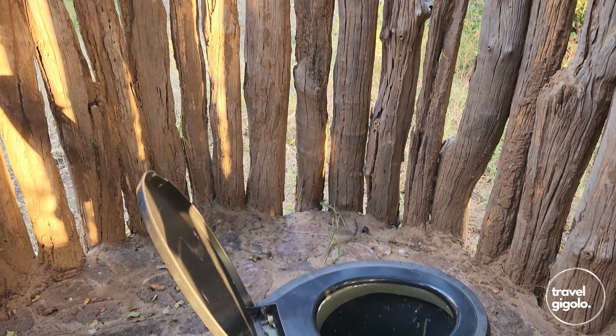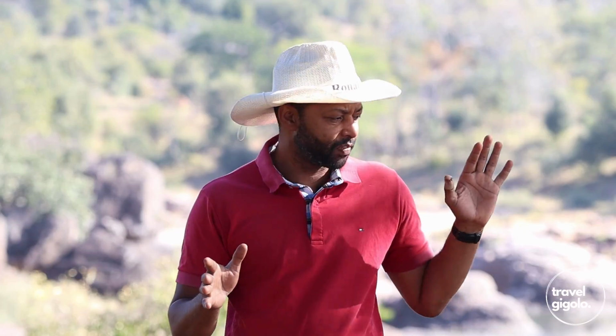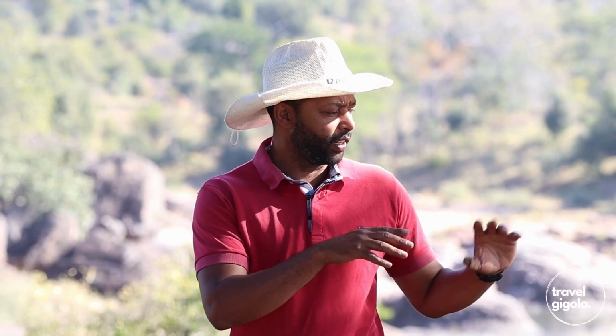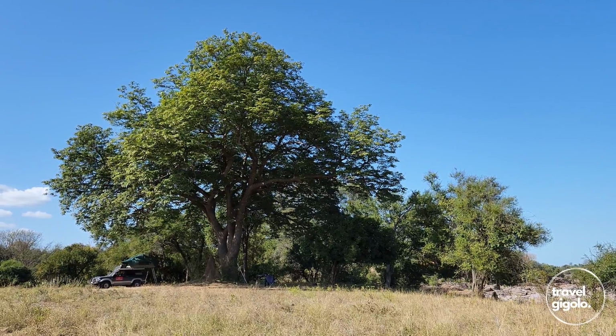So what will you find at this campsite? There's a long drop, and that's pretty much it. This is a wilderness campsite. There is a little makeshift fire pit here, which we found when we got here and which we've slightly improved to contain our fire as well. But that's about it. It's pretty much just an open campsite under this beautiful massive tree over here.